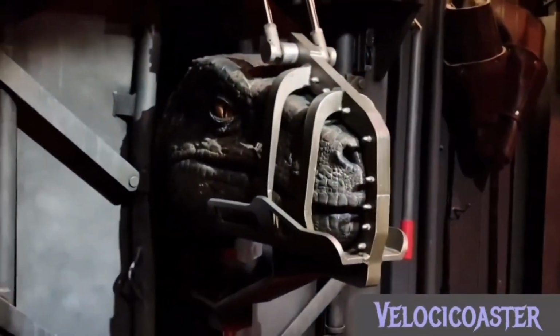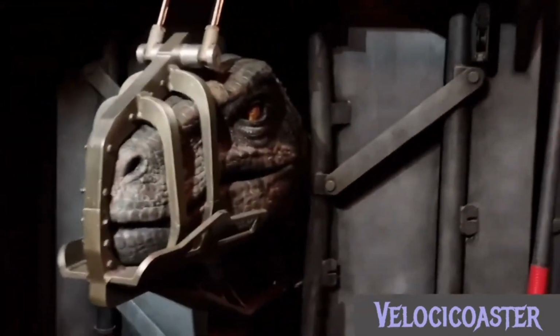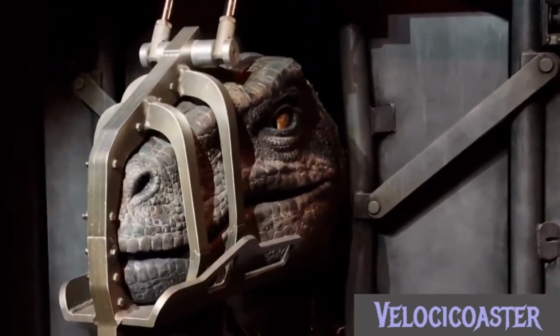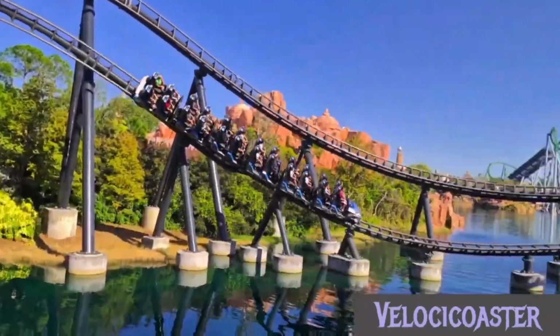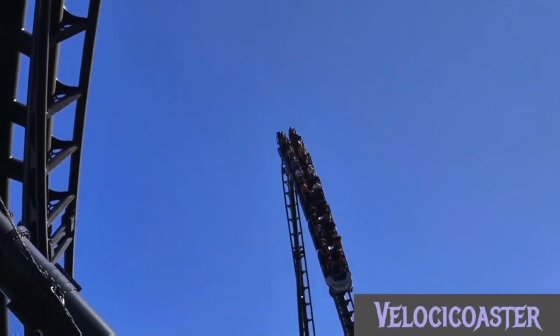If you enjoy being upside down and inverted while experiencing your airtime, VelociCoaster is the ride for you. VelociCoaster has a far more in-depth pre-ride show and walkthrough in the actual queue line, so if you like that sort of thing and that enhances your experience on the rides, VelociCoaster would definitely be the one for you. However, I think Stardust Racers is probably a more intense ride overall, even though VelociCoaster is faster and does go higher than Stardust Racers.